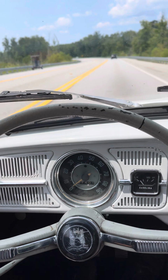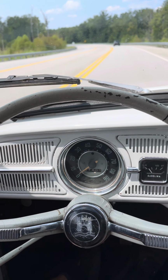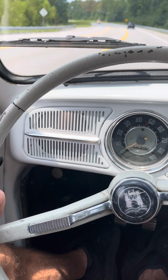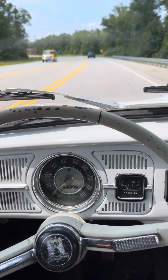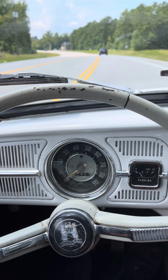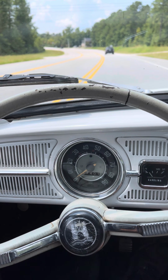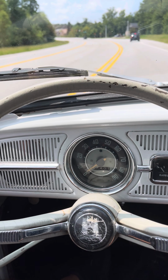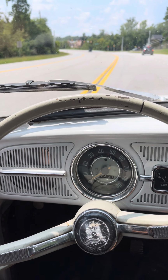Volkswagen. This car handles so good. I'm driving it literally with one finger. Running along here with traffic, probably about 55, 60 miles an hour. Just got off the interstate running it with traffic, probably 80. One finger. Car rides like it's on rails.